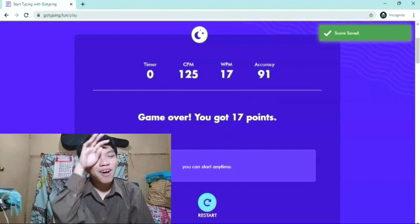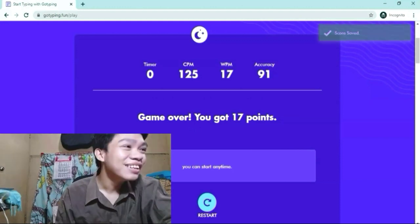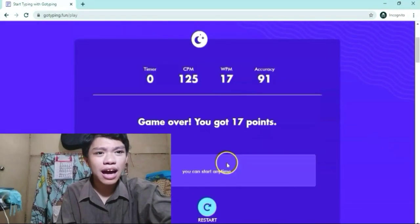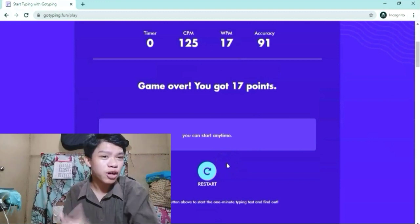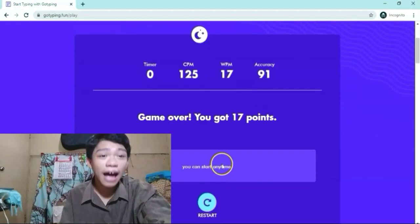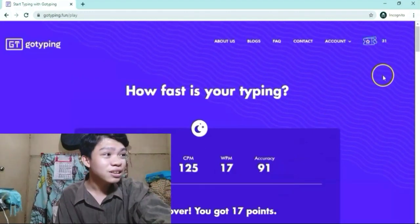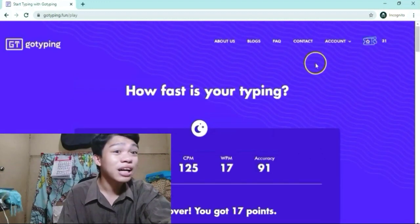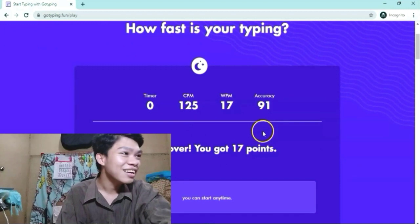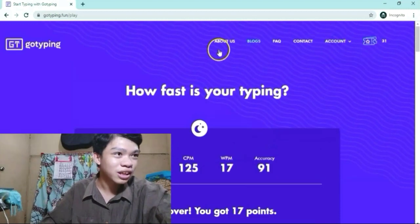That's it guys, I only have 17 points, that's so slow. I am hurt. It doesn't have a timer that reloads for another hour, just like Typing Sensei. But on this site, you don't have to wait another hour, you have to get tickets so that you can try playing again. But first guys, I just have to tour you, so let's go to the About Us.